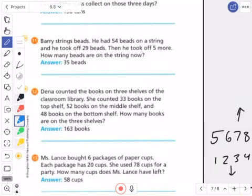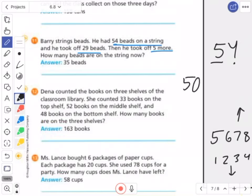Barry strings beads. He had 54 beads on a string, and he took off 29 beads. Then he took off 5 more. How many beads are on the string now? Well, I'm going to start by doing my rounding. So he had 54 beads. I underline my rounder, 4 is my helper. 4 says down, so 50. 29, underline my rounder, dot my helper. 9 tells me to go up, so 30. And 5 more, I'm going to round up to 10.